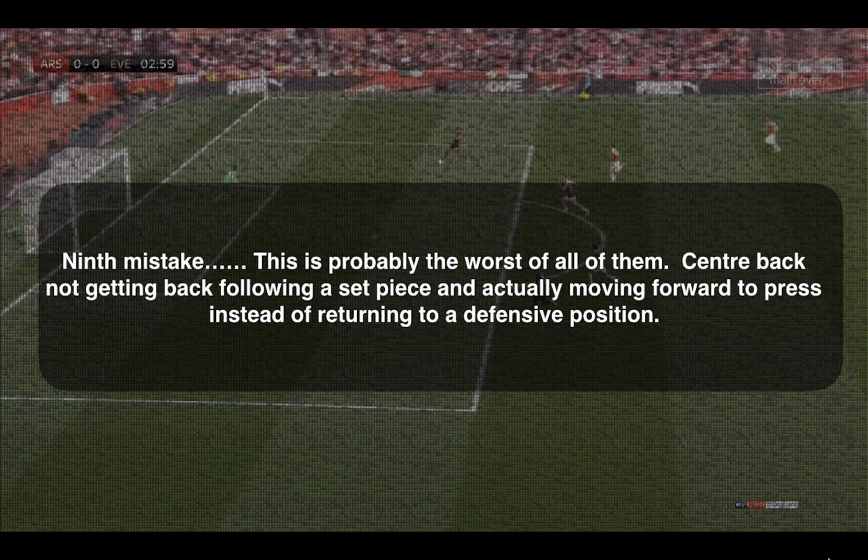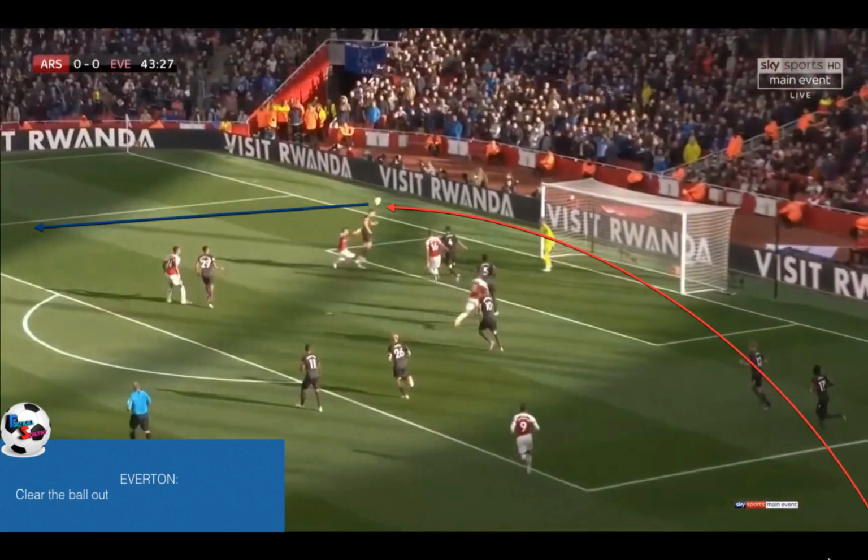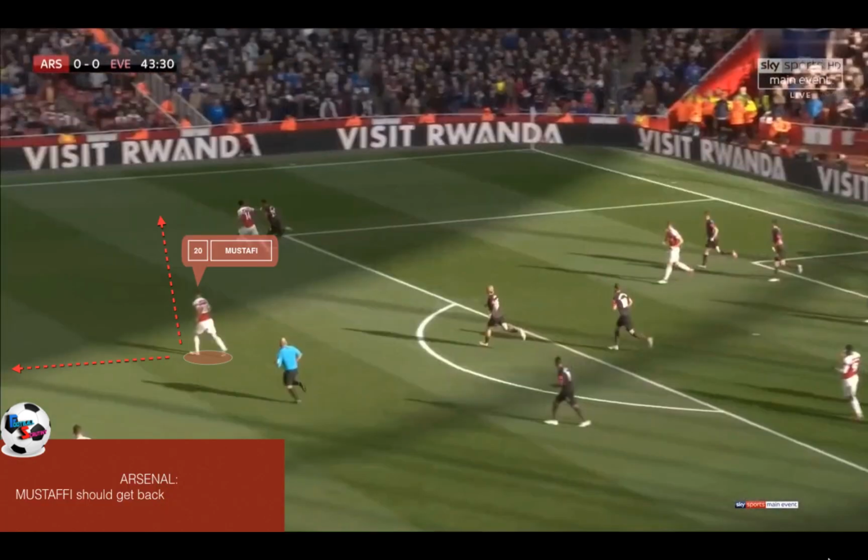Ninth mistake, and for me this is the worst of all of them. Following a set piece, centre-backs for me need to get back. And in this situation, the centre-back actually moves forward to press instead of returning to his defensive position. Here we can see that Arsenal have taken a quick free kick and he's going to make a cross into the box from Bellerin. The ball is now cleared out.